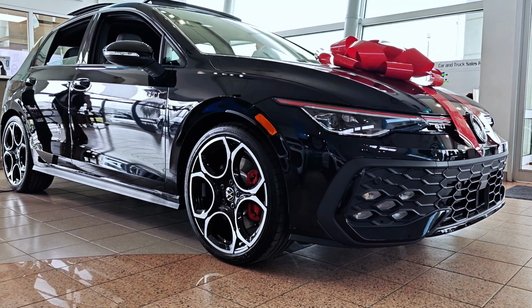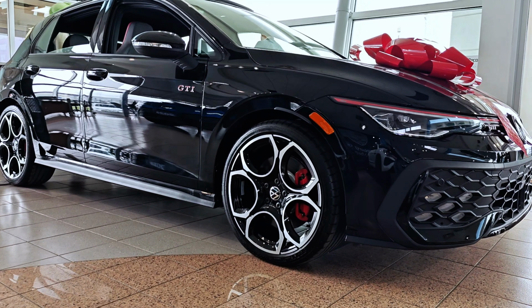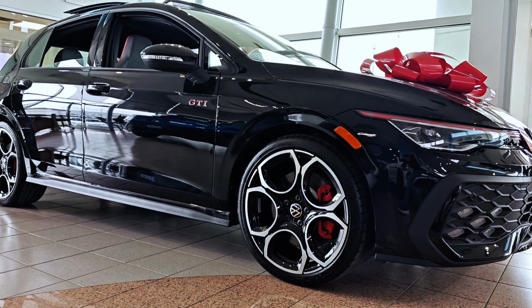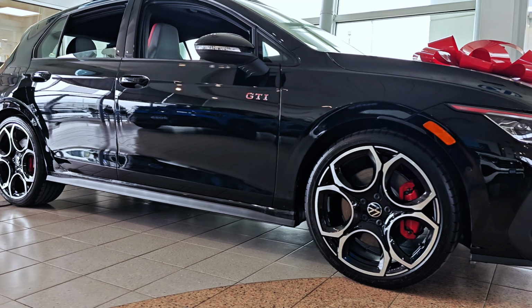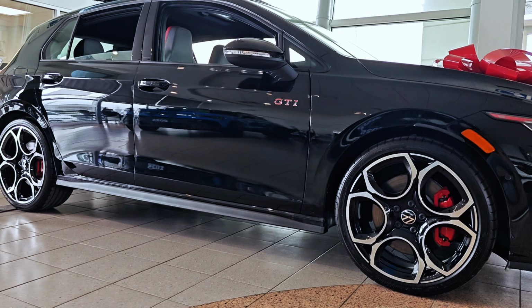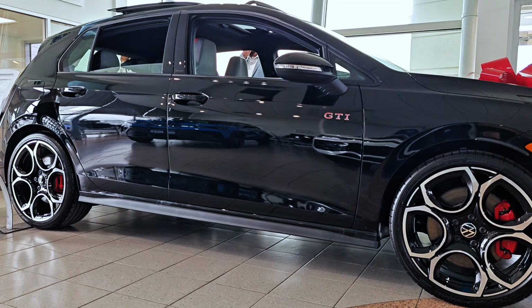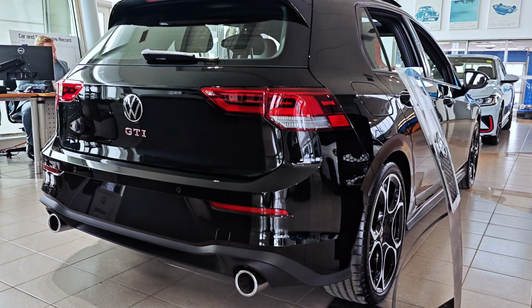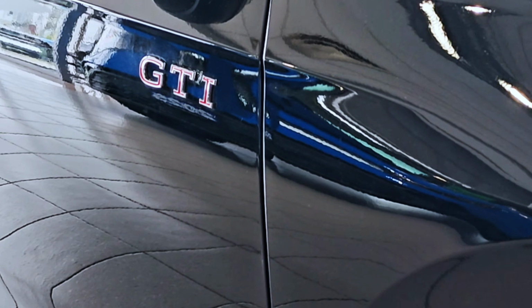There was a new model that came out back in 2022, and Volkswagen decided, after some complaints with the infotainment system and some other challenges, that they were going to refresh it again for one more generation before it goes electric. And this is it. And the Golf GTI, to be honest with you, is one of my favorite cars because it does everything so well. So let's see what's changed from the previous generation, from the Mark 8 model.